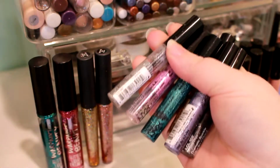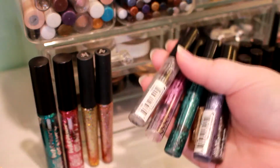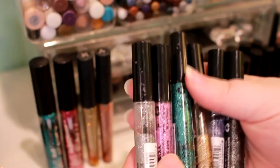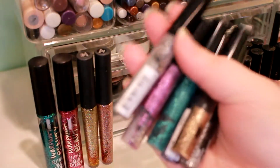But if you are interested in finding some really good inexpensive glitter liners, I really recommend these. And a lot of the time you can get them buy one get one half off, and they have a lot of really beautiful colors. But unfortunately, I think all of these are dried up, so those are gonna go in my throwaway pile.